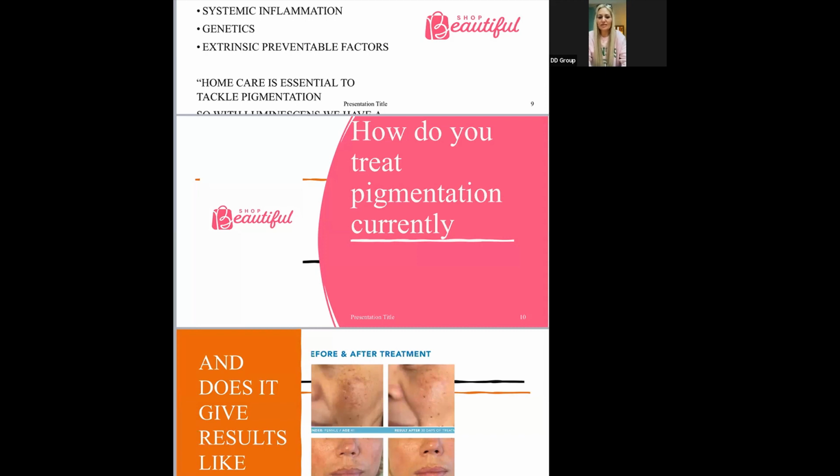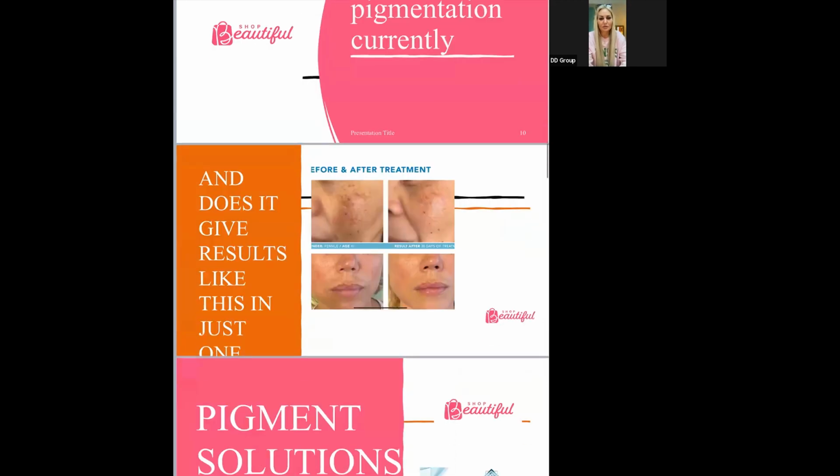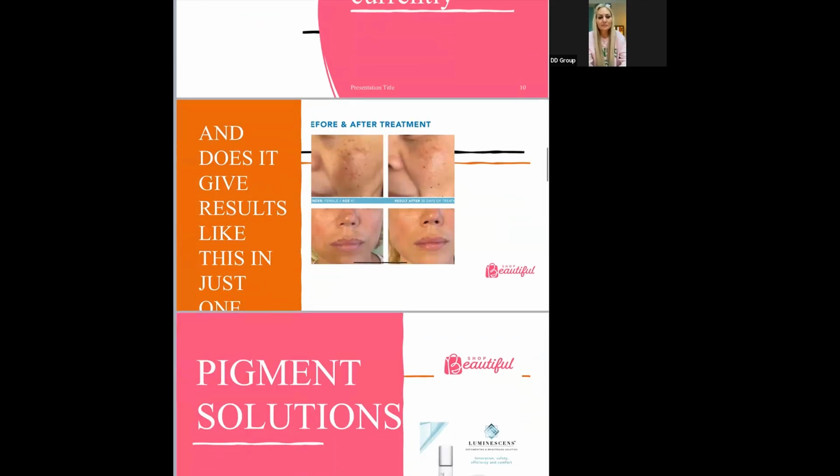So I was always exploring until the guys came to me and said, we've got this product that's coming out, what do you think? I looked at the ingredients and I got very excited. Those of you who know me as a skin geek will understand and appreciate that. Not only that, we've got a product and some protocols that work, but the results that you get from just a month are unbelievable.